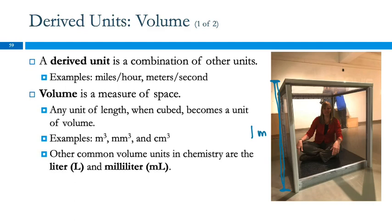So any unit of length cubed becomes a unit of volume. We use cubic meters, cubic millimeters, cubic centimeters, etc. We have some other common volume units, liter and milliliter. These are typically used for liquids, just like in the kitchen, you might measure something in cups. You wouldn't measure it in cubic inches, right? Well, I'll have 7 cubic inches of milk. I want 1 cup of milk, thank you.